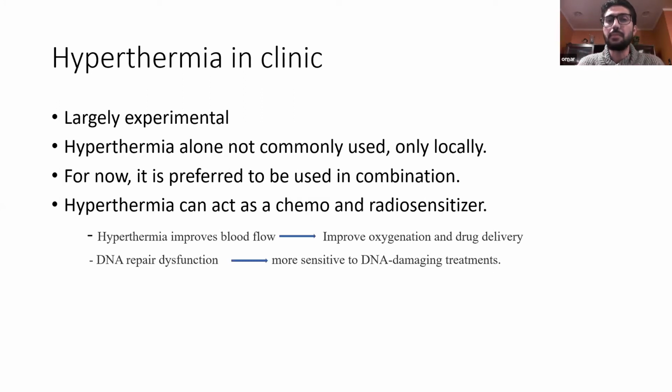But the promising approach in hyperthermia treatment is to use it in combination with either radiotherapy or chemotherapy. The rationale behind this is that hyperthermia may improve the blood flow to the tumor and thus improve oxygenation and drug delivery to that tumor. Also, hyperthermia leads to DNA repair dysfunction, and this may make the cancer cells more susceptible to DNA-damaging treatment, either chemotherapeutic or radiation.